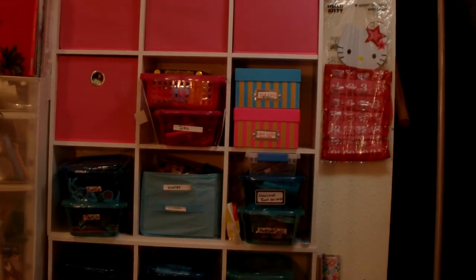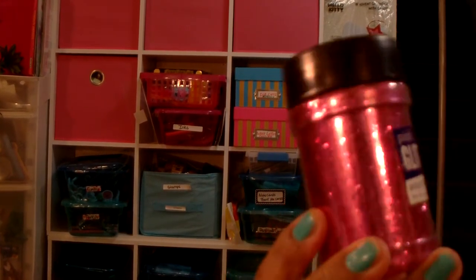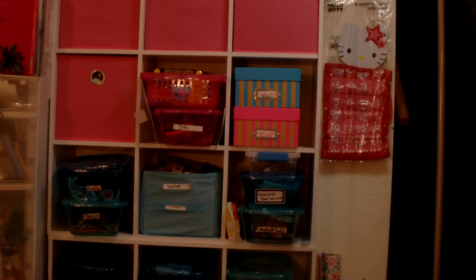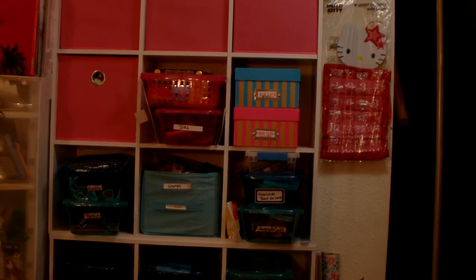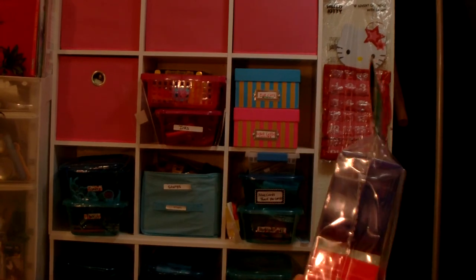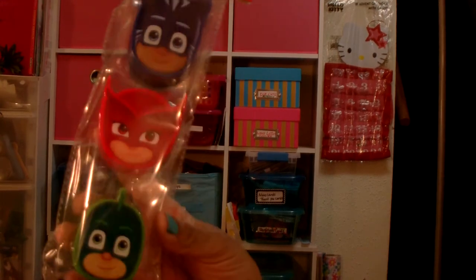Thought those were cute. I got this pink glitter, and it was with the Easter items, and it was on clearance for $1. Let's see how much that was originally. Yeah, it doesn't say, but for $1, you get a lot of glitter in there, so I picked that up. I picked up these little PJ Masks. They're like fillable eggs. And I got those for 49 cents. You get 3 in a pack.